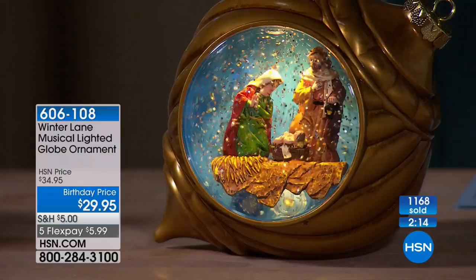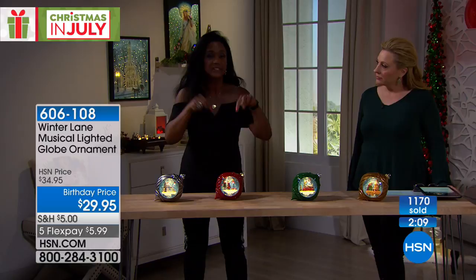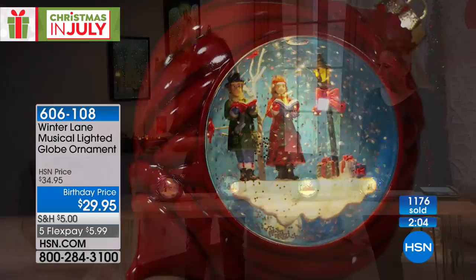I'm so used to shaking the snow globe. You don't have to shake it. Yeah. The swirl is there. I do want to tell you specifically on this particular model, on this particular one. On the red one? All of them. All the styles that you choose. Okay. The blower will blow.